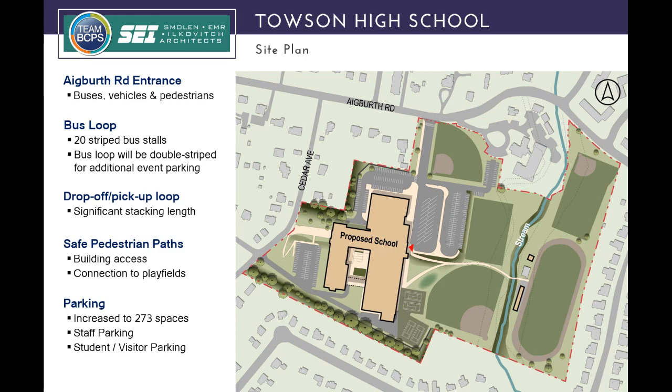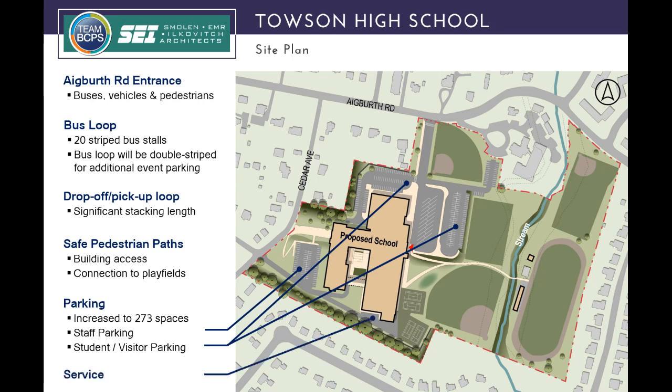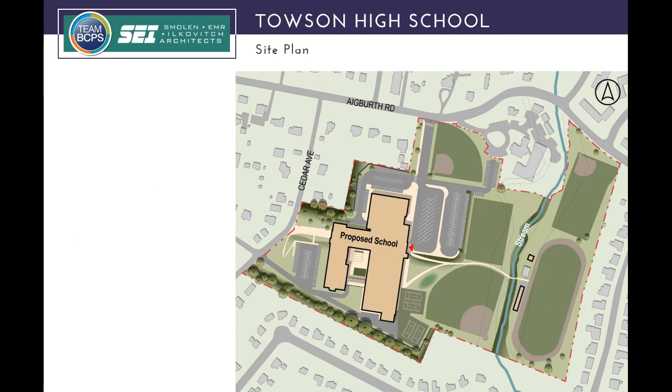Parking will also be increased slightly. There will be teacher and staff parking on the west side of the school adjacent to that staff entrance, and increased parking capacity on the north and east side of the building as well. Services will also be entirely relocated to the south end of the building, and you can see in this location they're completely out of the way of any of those other circulation patterns that I discussed earlier.